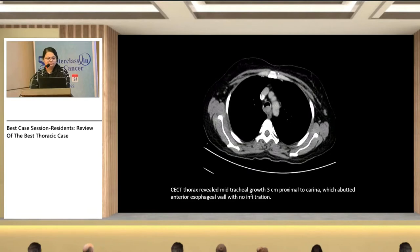So the differentials we thought were some malignant tumors like adenoid cystic tumors, carcinoid tumor, or squamous cell carcinoma of the trachea. And there may be some benign tumors also, like hamartoma or leiomyoma of the trachea.